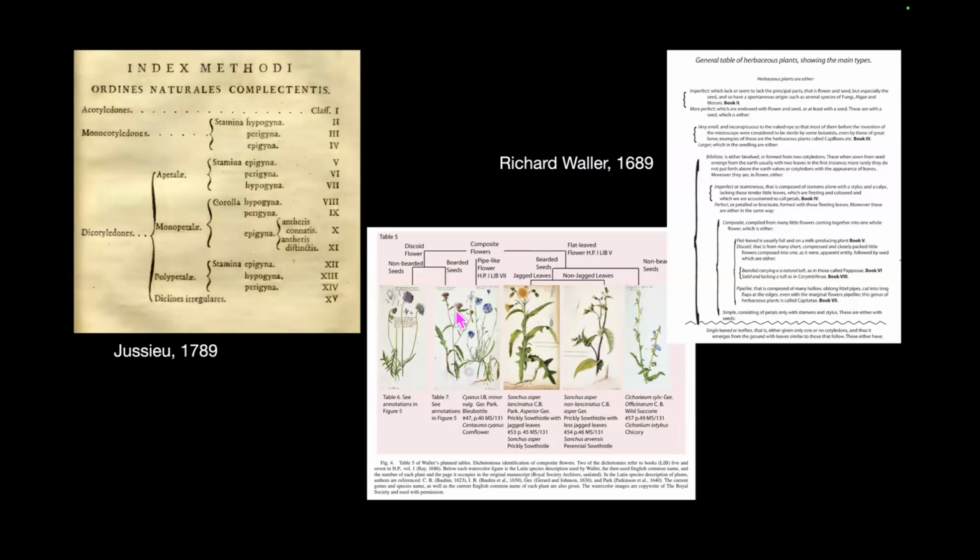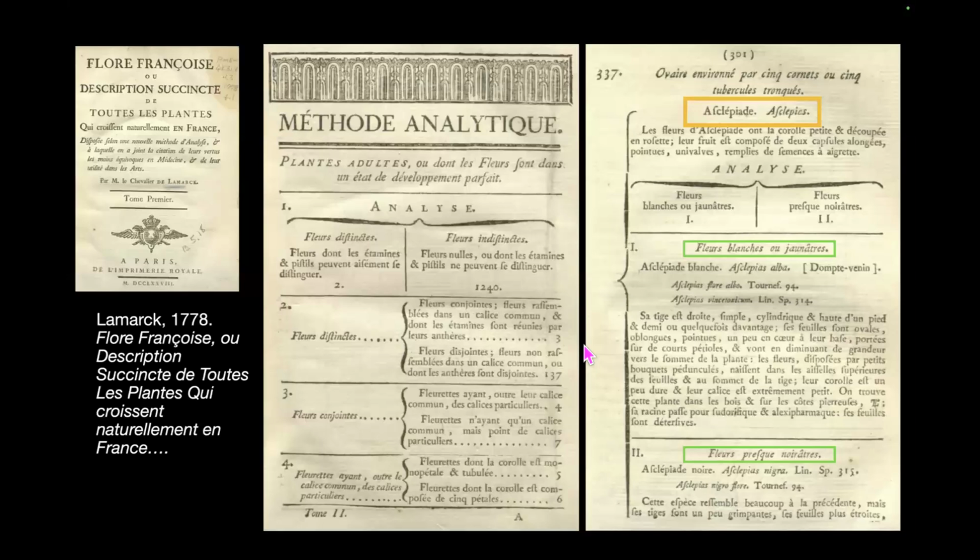Richard Waller invested a lot of effort into painting pictures of all the wildflowers of Britain and putting together a way to key them based on choices. And he tried to get the Royal Society to publish it, and they never would. So the first key that was published formally and really functioned as a key to plants is recognized as Lamarck's Flora of France, 1778. And he called it his analytical method.